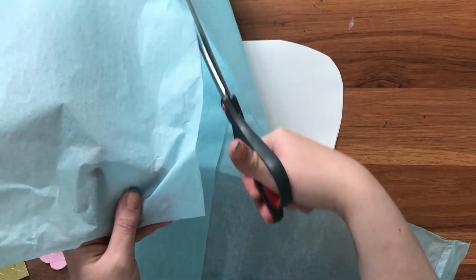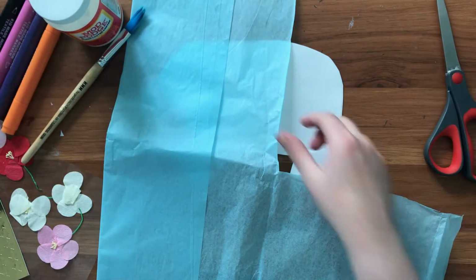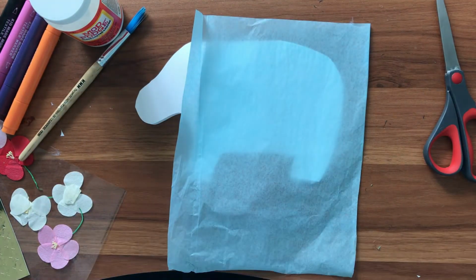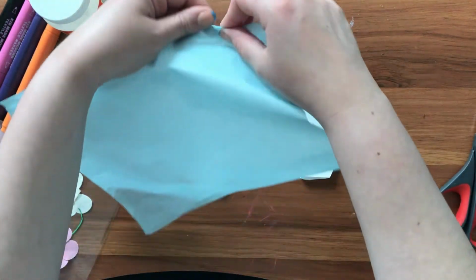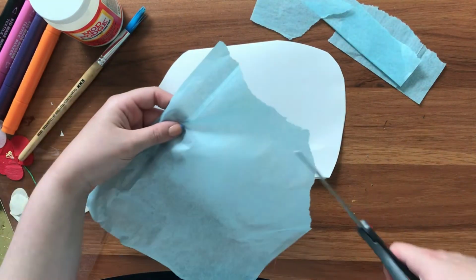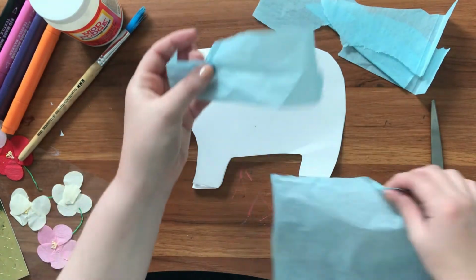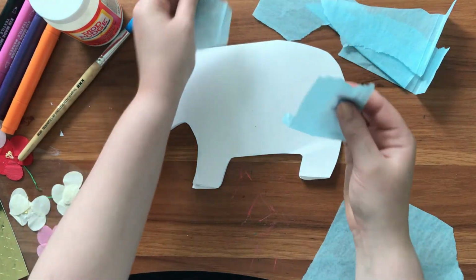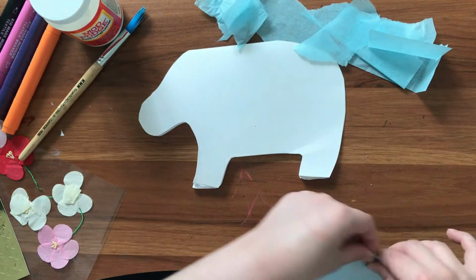You don't have to be neat with this, it doesn't really matter. We'll cut the excess off in the long run anyway. So now that I have my tissue paper square, I'm going to begin tearing the paper into small sections like so, or you can also cut your paper into small sections or squares if you want to, but I think tearing is much easier because it allows for it to be more organic and fun to do. So I'm gonna do that, but you can do whatever you like.